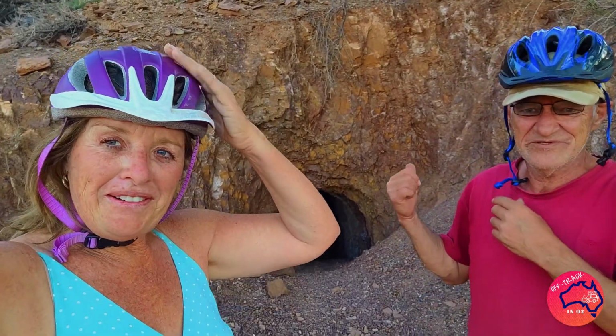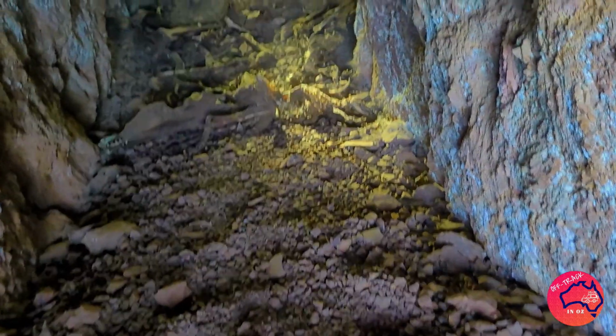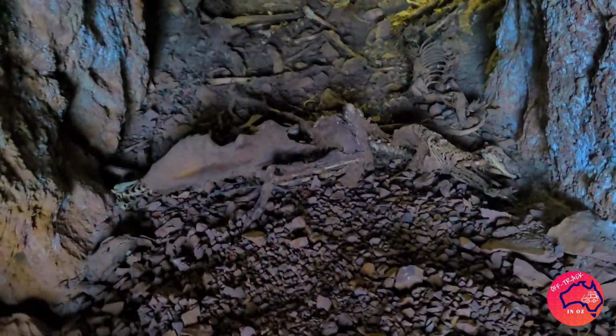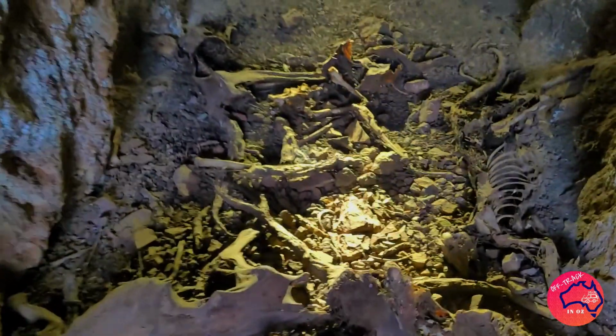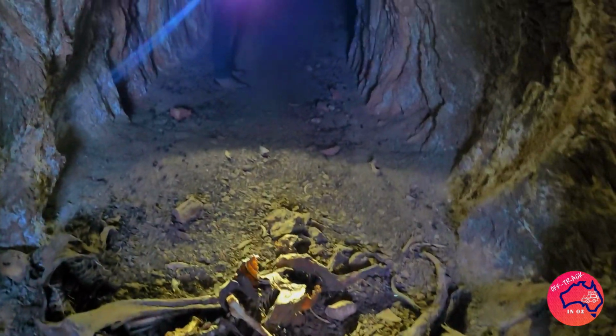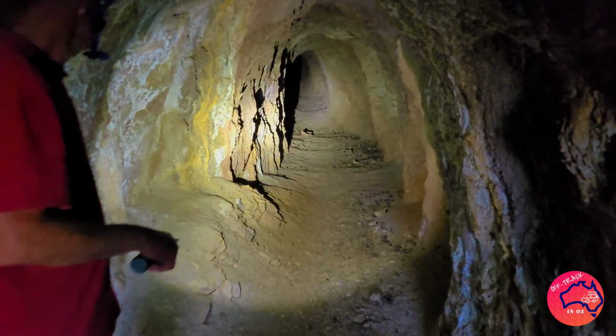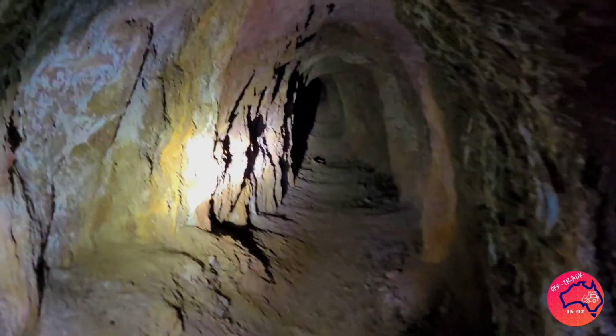Alright, so we've found it. We've got our hard hats on. Yep. And I've got a torch, got some light, gonna go and see how far you can go in. Let's go look. Alright, here we go. It's a little bit of a scramble getting in. As I said, the kangaroos like to come in here to die. And it opens up into a proper shaft. Go and take a look what's in here. Well, I can go a long way by the looks. Right.